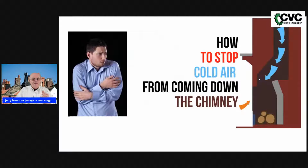Now, there's another problem that we want to talk about, and this is the matter of cold air coming down the chimney. You see, this is a big problem a lot of times where somebody will have a fireplace and they'll want to put glass doors on it. But around that fireplace, we've just got cold air coming down that chimney. But there's also other areas of the home that cold air is pulled into, and we'll commonly call these drafts.